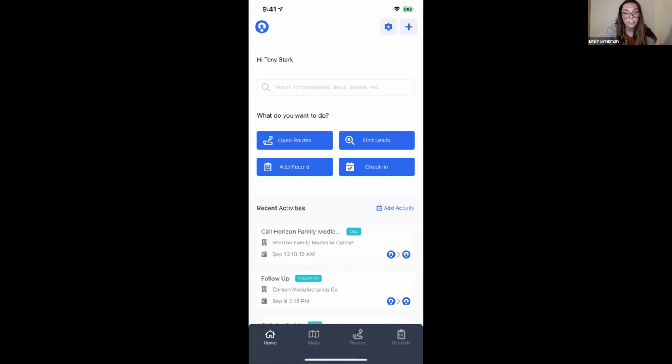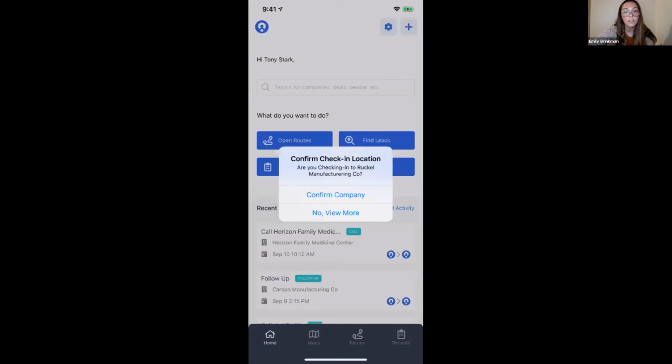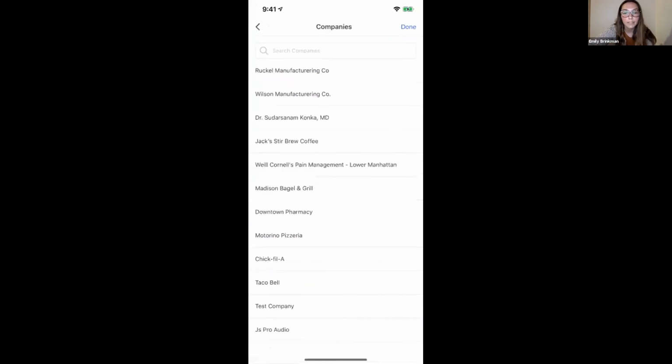Okay, so once enabled, check-in is readily available on the home screen. So you can check into a company right at your fingertips. So I'm going to go ahead and tap the check-in button. And immediately it prompts me to check into the closest company within a 100-meter radius. I can either confirm the company, or if I desire to check into a different company, I can tap the No, View More option. And this pulls up a list of nearby companies within a 10-kilometer radius in order of closeness.